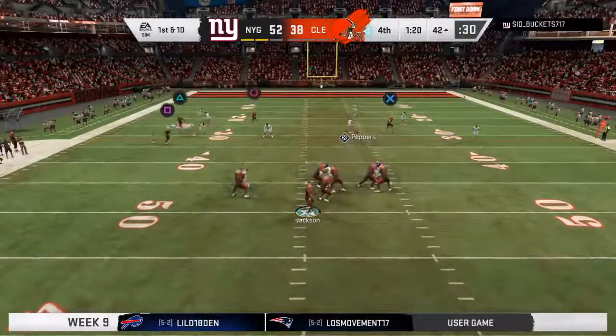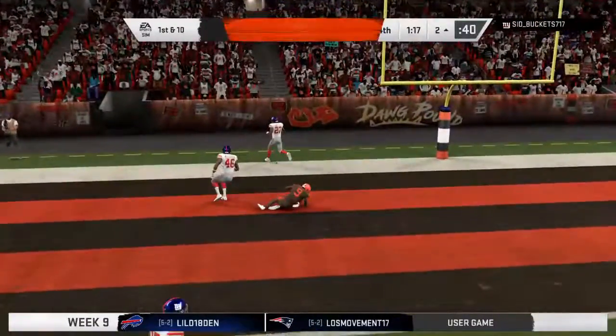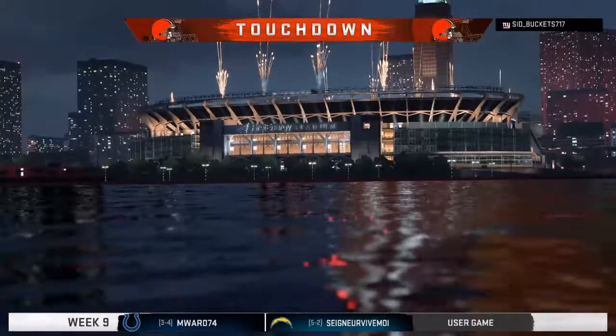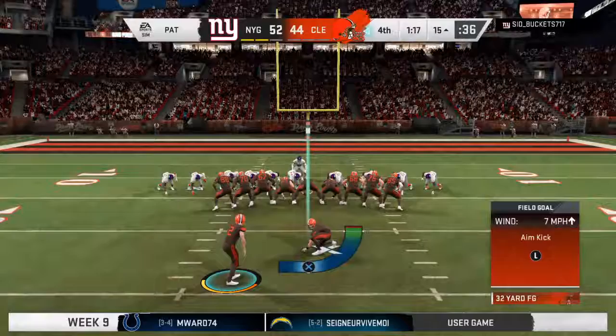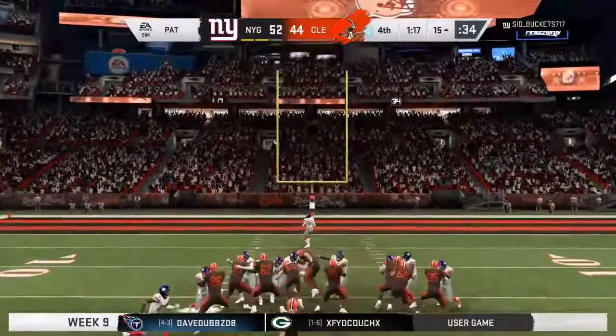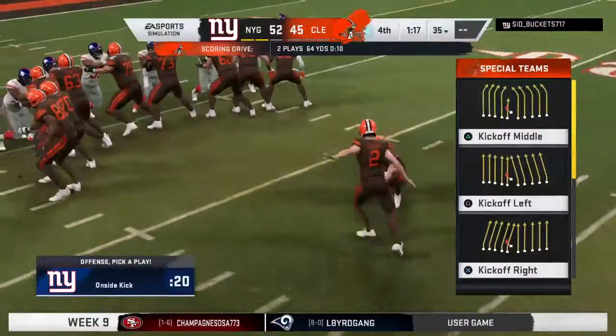On 1st and 10, it's Jackson. He's going to let it fly. And this is caught now for a late touchdown. So hold everything here. This one's not over yet. Seibert on for the PAT. And that'll cut the lead down now to a touchdown.